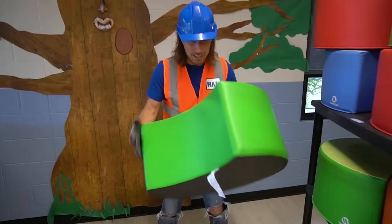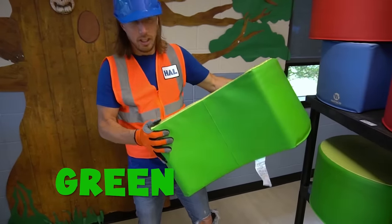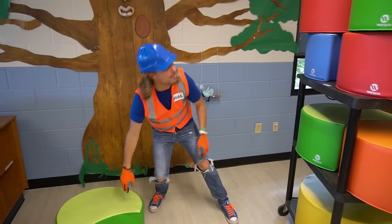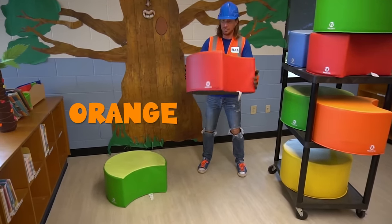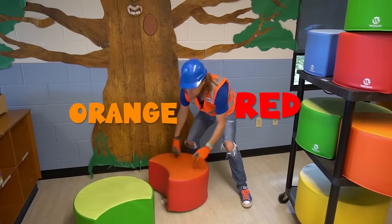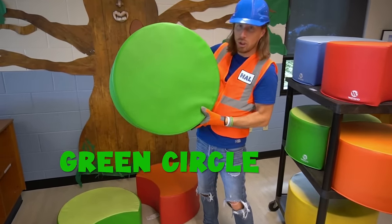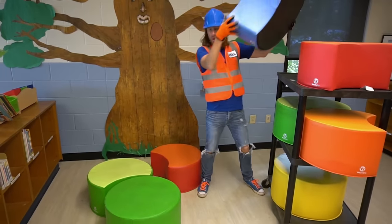Check this out. This one's green and light green. Well, it's almost like a whole circle. Looks like somebody took a bite out of it. That's cool. Let's get these out. We got that one. This one's cool. It's an orange and red one. That's really cool. We got another green one here. And look, that one's a whole circle. That's really cool. All right, let's see. We got a blue one.